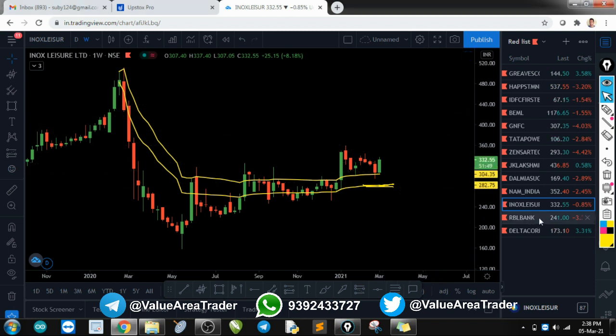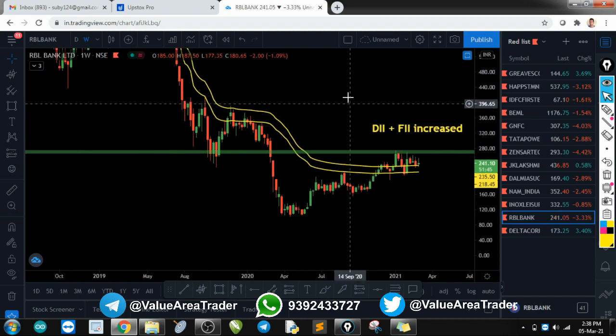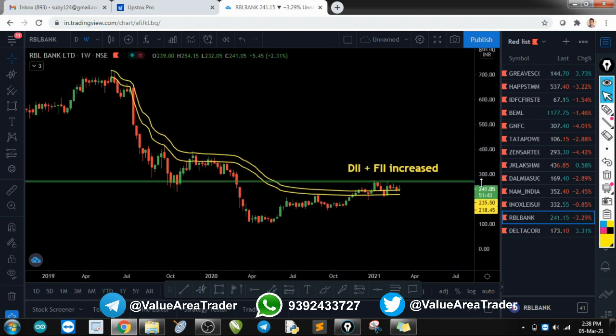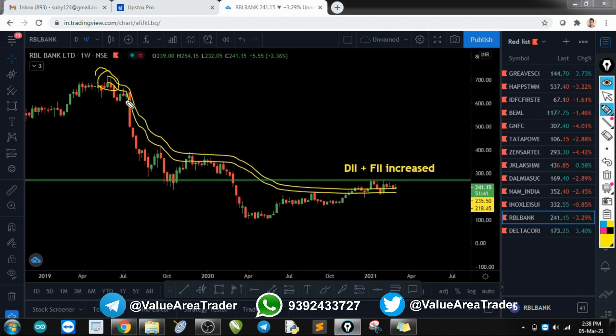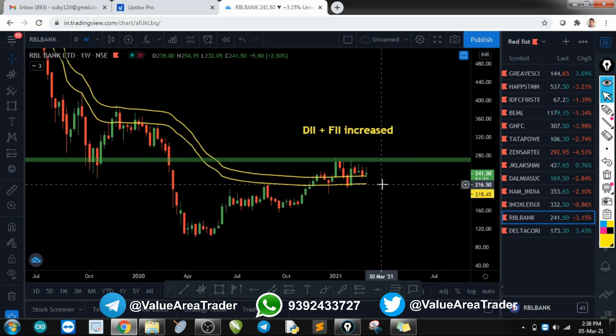Okay, so RBL Bank, let's see RBL Bank, same strategy. This was a very big swing from here. Top one try, this is a 2 3 try, 4 try, and then finally it has come up. So I have just taken half quantity now. I haven't totally entered here. I have just taken a half quantity.